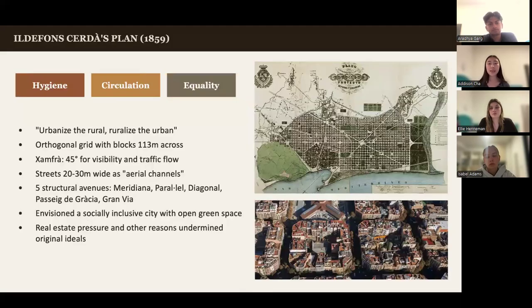This expansion became the Eixample, which means extension in Catalan, and this area was designed by the Catalan engineer Ildefons Cerdà, who believed in utopianism and whose plan was approved eventually by the central government in Madrid in 1859, and his plan was picked over Antoni Rovira i Trias.